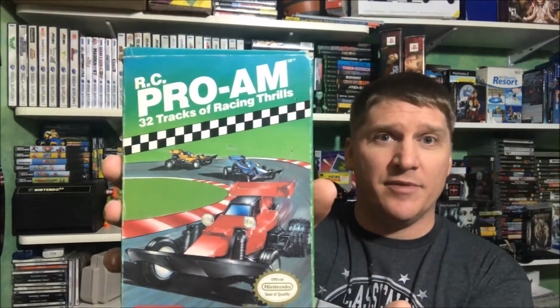So got this game. I was pretty excited. I've been looking for the box for this game for a long time. I just never see just the box. So I'm very excited to have it in the collection. It is RC Pro-Am for the NES, complete in the box with the styrofoam in there and the dust cover. So that's awesome. I do actually have a loose copy of RC Pro-Am with the manual, so I'll throw that in the doubles bin if anybody's looking for that. But very cool. Always love to get boxed NES games.